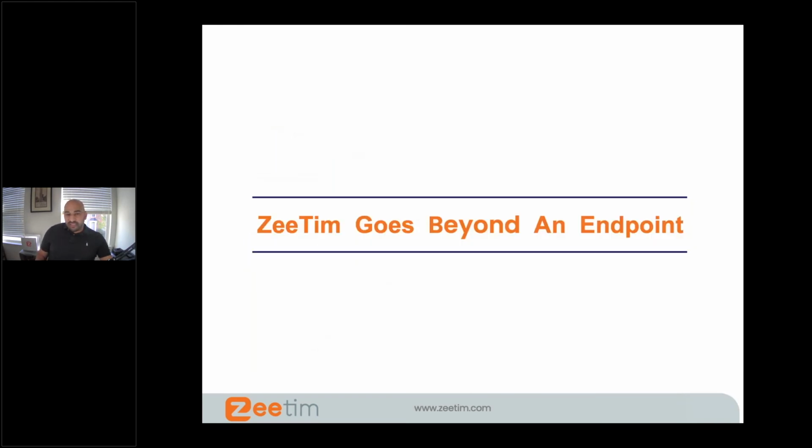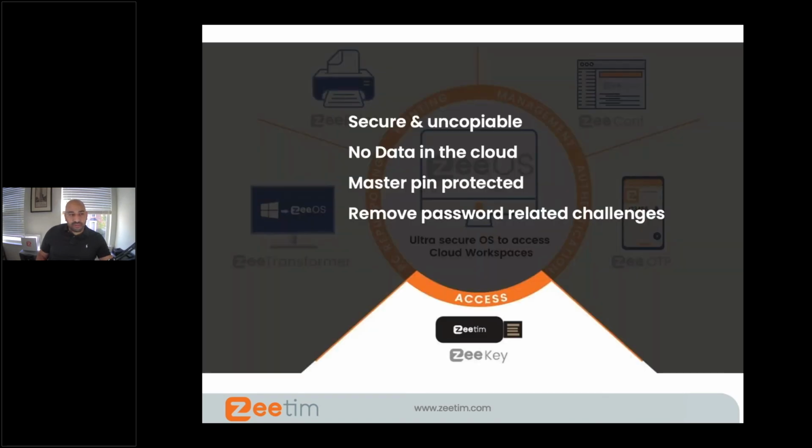So in addition to these elements which make up our endpoint offering, it's worth mentioning that ZeeTim goes beyond just providing an endpoint product. We really want to give a comprehensive edge security solution and provide any performance improvements that we can. And we do so today with these additional tools. The first is ZeeKey. It's a unique offering conceived with virtual workspaces in mind.